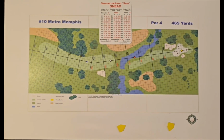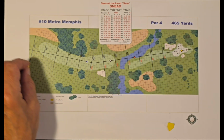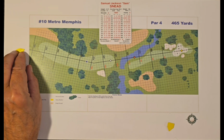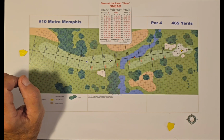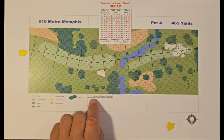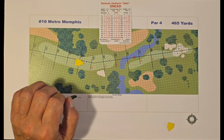Sam Snead, hole number 10. Going to try and have a much better second 9 than he did the first 9. Rolled the dice. There was no wind on this one here. Little narrow fairway. He's going to pull out the 3-wood and just try to get it down in the fairway. I rolled the dice. 31 was a 4. Hit it 250, and plus it's going an extra 10 for 260. So nice shot of 260.